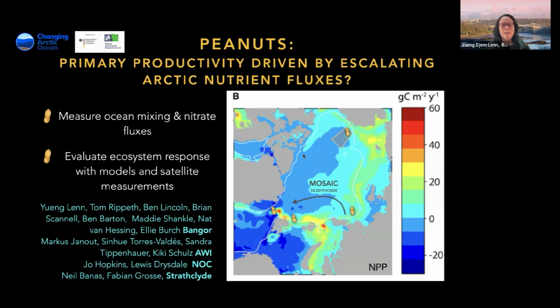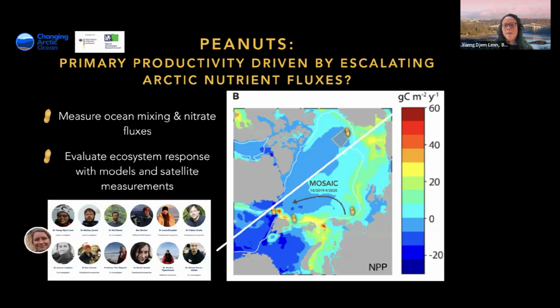And so this is where the mixing comes into it, because the enhancement of primary production observed by the satellites was not explained simply by the reduction of the sea ice. Of course, when sea ice goes away, more of the ocean is exposed to solar radiation, allowing for greater photosynthesis. But the reduction of the sea ice alone could not explain the increase in primary productivity. So we set out to measure ocean mixing and nitrate fluxes and looked at ecosystem response from models and satellite measurements.